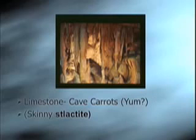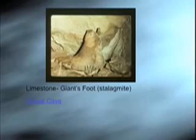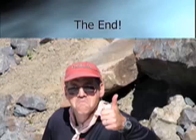Again, limestone, and these are called cave carrots, which are really just skinny stalactites. And this is a limestone stalagmite, and a very big one. They call it the Giant's Foot. The end? We'll see. Caves just keep on growing.